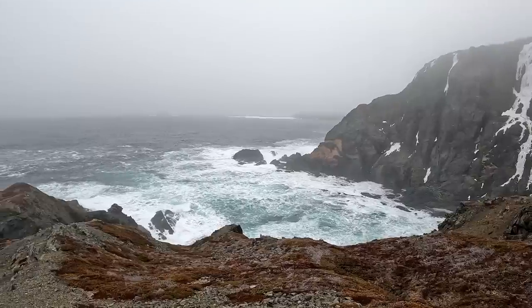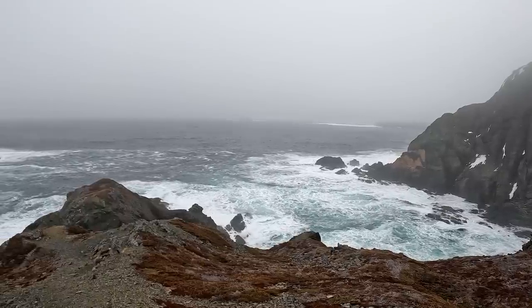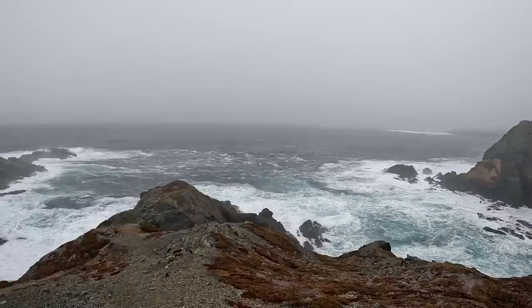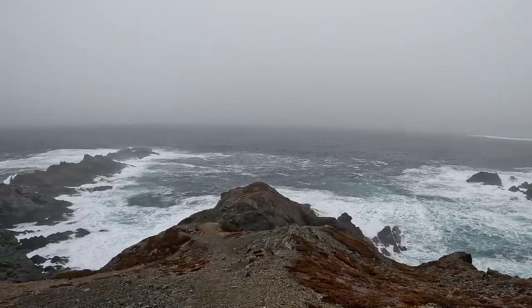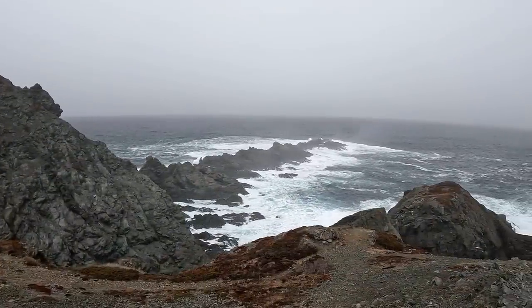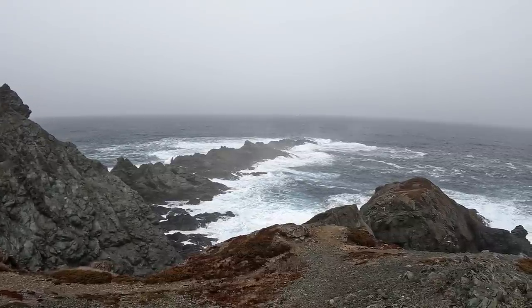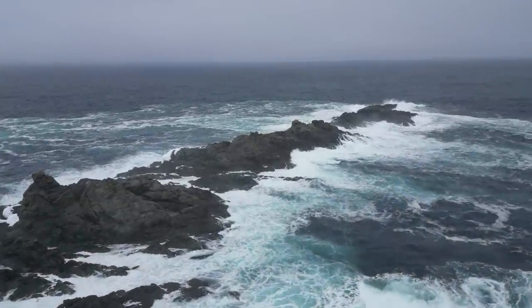There's at least a couple of icebergs just back in the fog a little bit. Hard to see, but they're there. We'll get a better look at them maybe in a day or two. Natural jetty here. It's getting pummeled by the big waves coming out of the north. Today's not as windy as it has been in the last couple of days, but the swells are still pretty big.